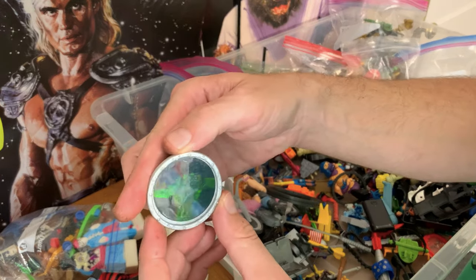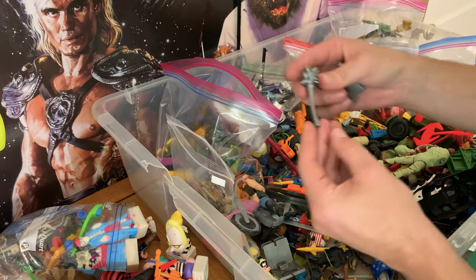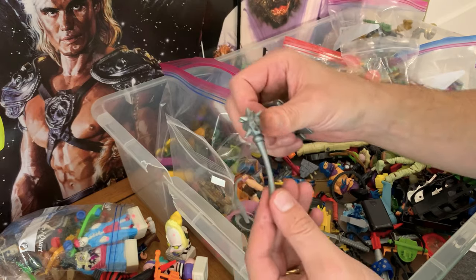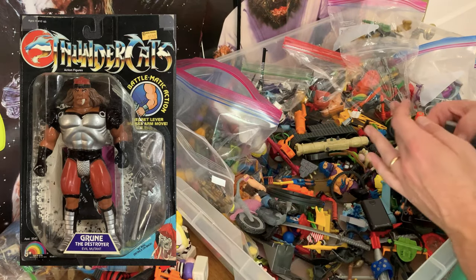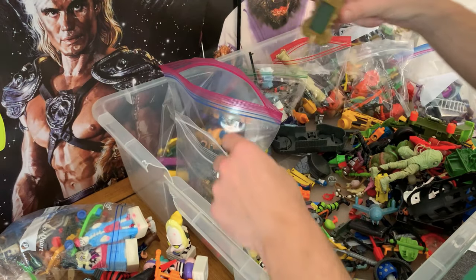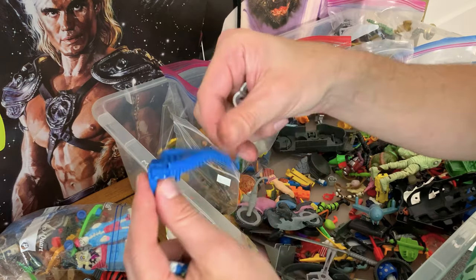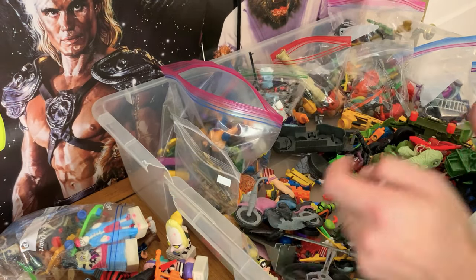Ooh. Supernaturals. Oh, nice. That's Grun's accessory. Thundercats, LJN. G1. Another Visionaries accessory here. That's the staff. Ghostbusters, Screamy, Fright Features. That's Peter Venkman.